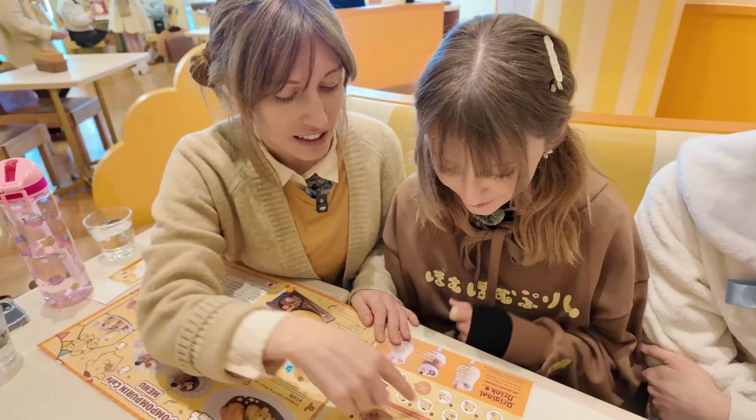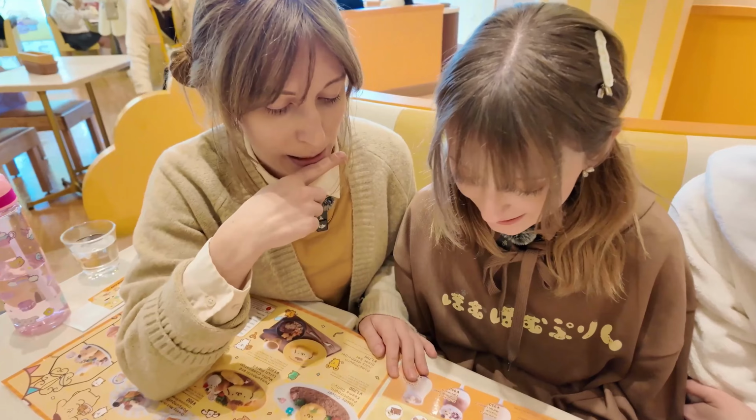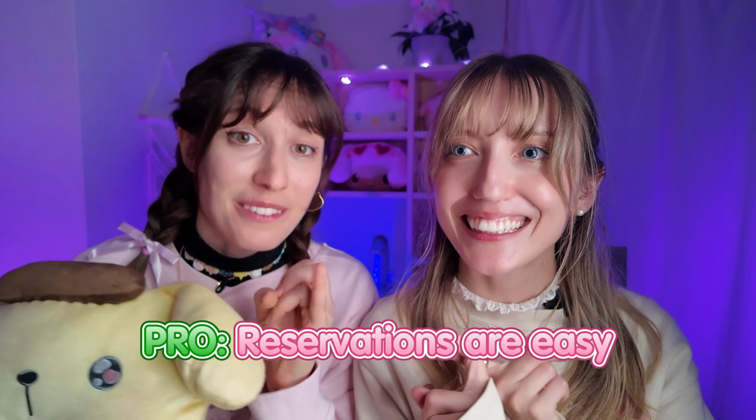Everything was good. I don't think there was anything I would say not to get, right? Yeah, no. And they had such a wide variety of stuff too. It was impressive. All good points, honestly. This one doesn't really have any cons. Can you think of any cons? No, I mean, reservations are easy. Yeah, the reservations are easy.